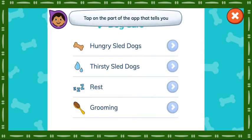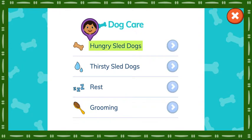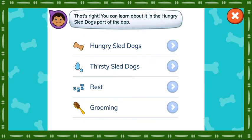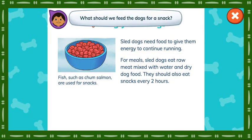Tap on the part of the app that tells you where you can learn about how to take care of dogs when they're hungry. Hungry sled dogs. That's right. You can learn about it in the hungry sled dogs part of the app. What should we feed the dogs for a snack?